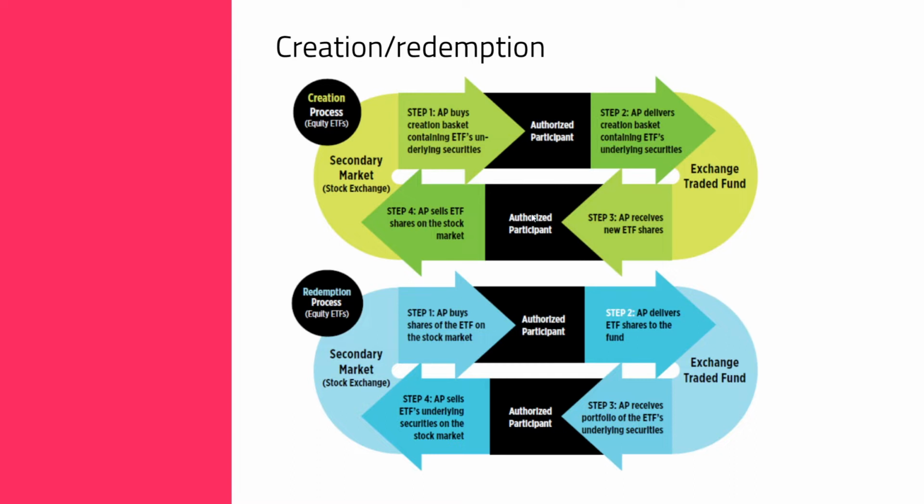And this way, more shares, units in the ETF are created, or vice versa in the selling process. More units can also be destroyed. They can be redeemed. This is how ETFs shrink and grow in size. That's why there's always beautiful round numbers on their side.